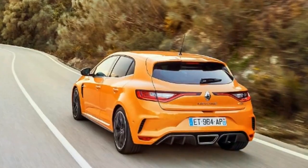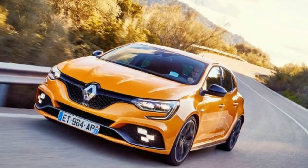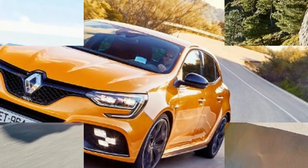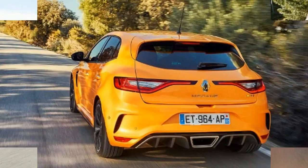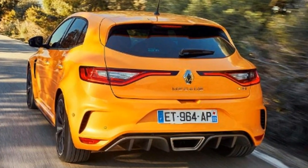The newcomer also has big shoes to fill because of the success, popularity and value offered by its predecessor. Key to that model's success was its relative simplicity. It was lightweight, front-wheel drive, had a snappy manual gearbox and a willing 2.0-liter engine. On paper, at least, a lot of the previous Megane RS's values have filtered through to the new model.